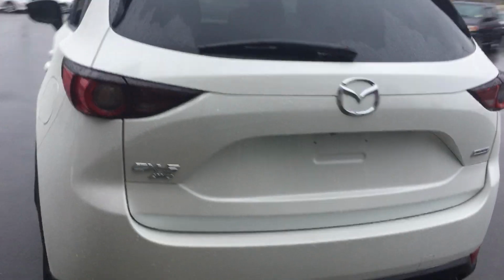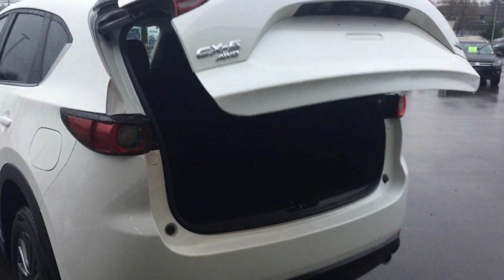Snowflake pearl white. One of the new added features to the '17s is our power liftgate. So if you have your hands full of groceries or whatever you're doing, you'll be able to easily press the button on your fob and up she comes. You do have the 40/20/40 split with these beautiful little handles here that you just flip, and down goes the middle, and of course the sides do as well.